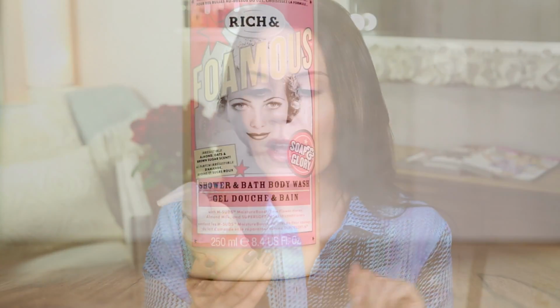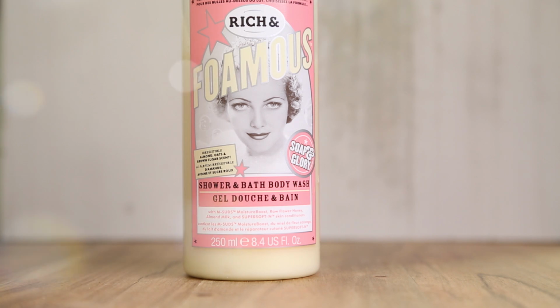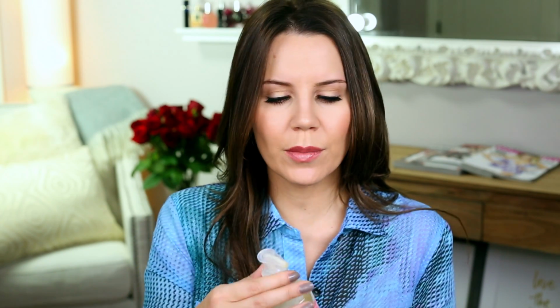This is the Rich and Foamous Shower and Bath body wash. So you could use this as a bubble bath as well. This has the scent of almond, oats, and brown sugar, which basically is the most beautiful, warm scent of fall. It smells like something delicious coming out of the oven. If something delicious coming out of the oven was also really sexy, that sounded kind of strange, but you know what I mean. It's not overly kiddish sweet. It's very adult and mysterious and sweet and warm at the same time.